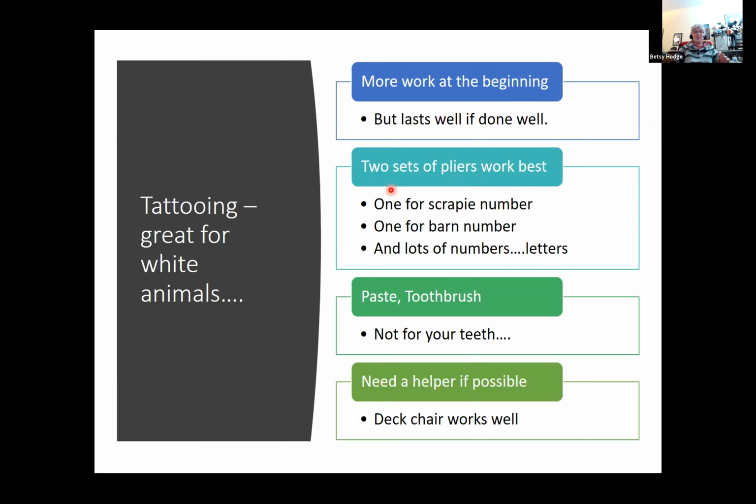So you might pick something, it could be your initials or something for your flock name that you could tattoo in one ear and the sheep's number in the other ear. You could also put the same number in both ears. And we pretty much number our sheep consecutively.